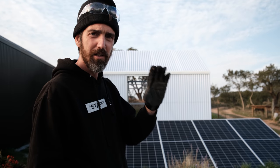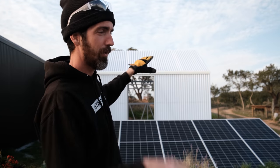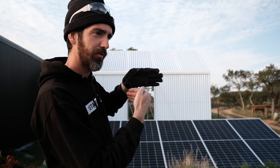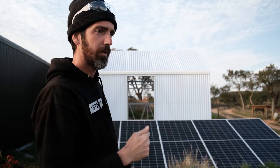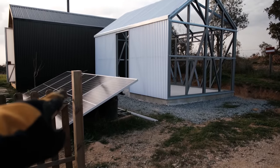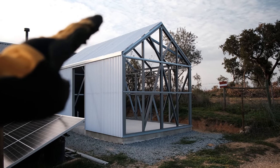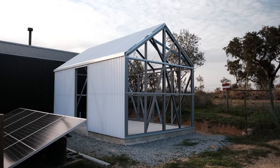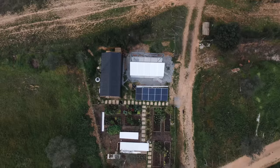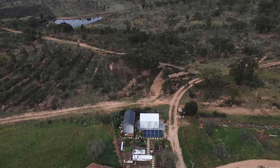So we just bought C channels that are gonna run from one side to the other. We will connect these C channels to the roof, and then the panels on top, solar panels, will go over there exactly like they are. Well, a little bit more of an angle. We decided to keep it always at 35 degrees, which is the best for winter in our case. And during the summer, we don't really need more power because it's way too much sun.